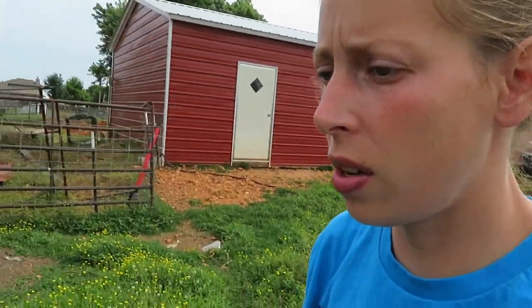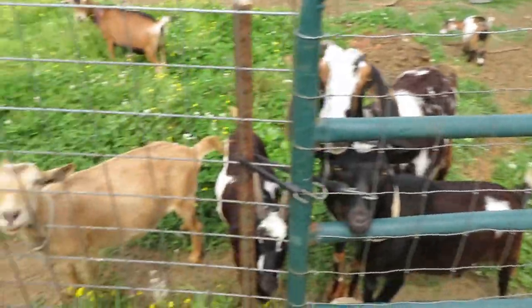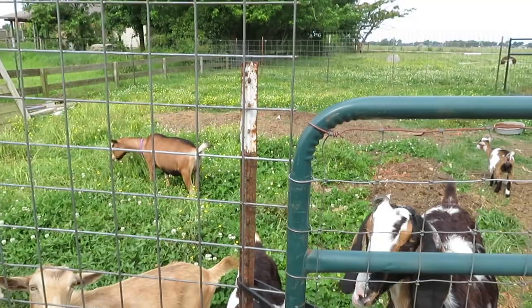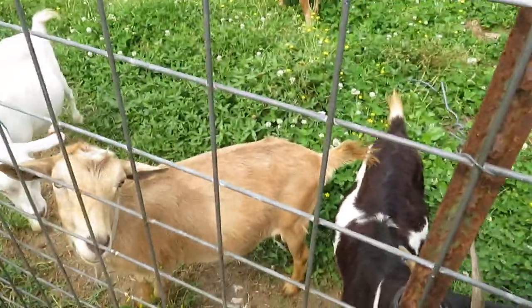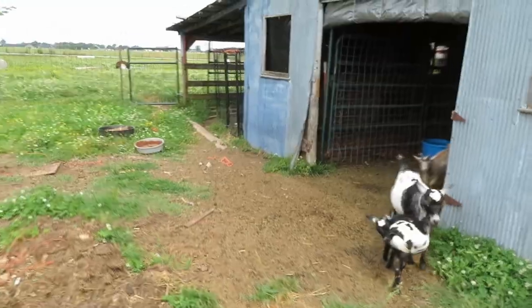The big girls out. They're ready to go. Look at them all standing here. Would really love for them to continue to eat this down and eat this down. But my milk production really suffered yesterday and it's gonna rain today. So we're going to put them out in the big pasture for today.